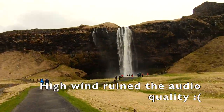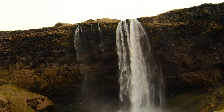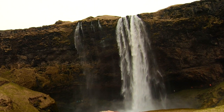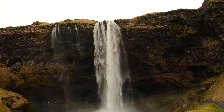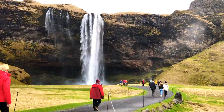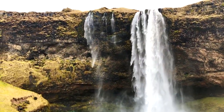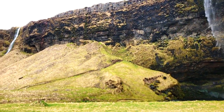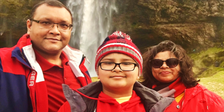We are heading towards Seljalandsfoss. As you see behind me, this is one of the falls where different movies have been filmed in this falls area, and this is really beautiful. We are heading towards the falls.